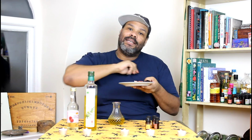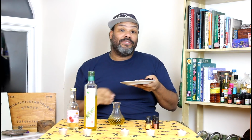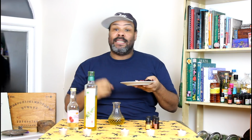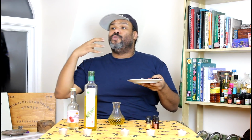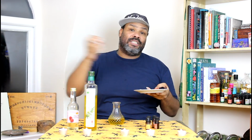Vanilla. Vanilla is just a wonderfully enticing herb in and of itself. It brings a comfortability, and it allows people to feel comfortable around you. It allows for the old to fall away so that the new can come in. It's just a very potent and powerful herb.